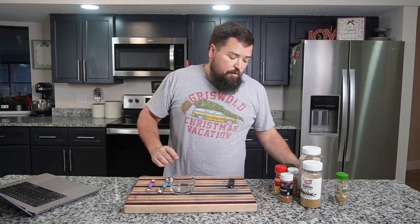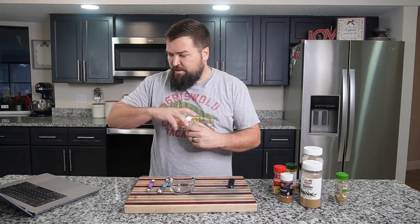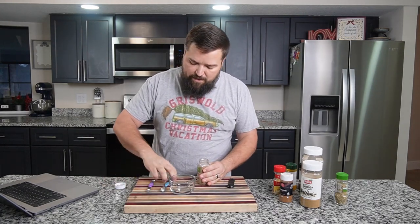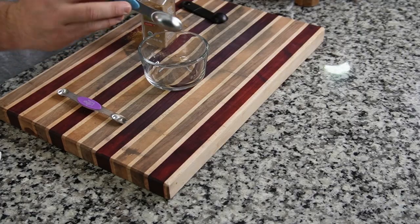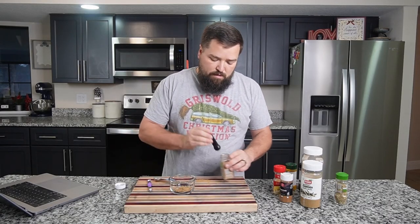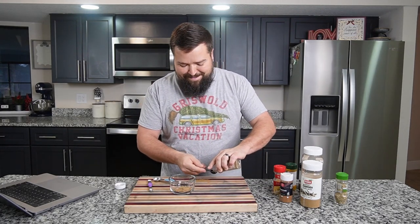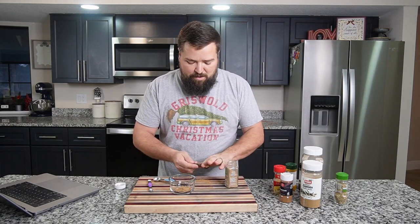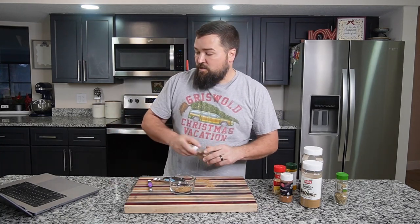I didn't pay much. All right, so first spice we're gonna grab is our ground coriander. And we need 1.5 teaspoons of that. This is my 1 teaspoon. Oops, see, it's good I put down this cutting board because it's gonna catch all my misses. One, and oh, look at that. That's frustrating. Doesn't fit. Now I'm really gonna spill some. 1.5. There's our coriander. And I'll just set this off to the right so I know I already used it.